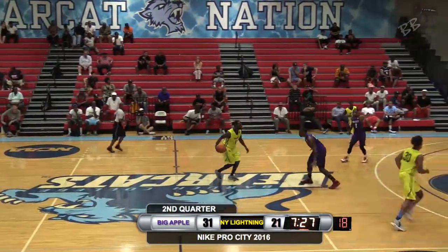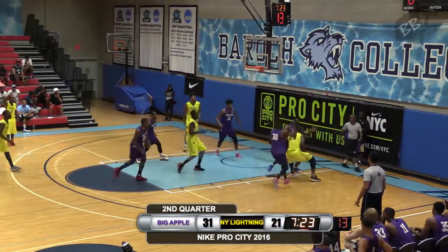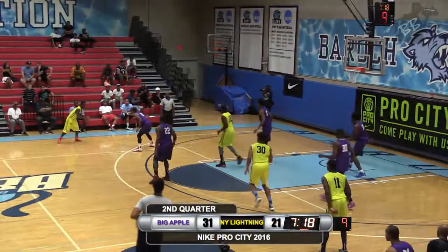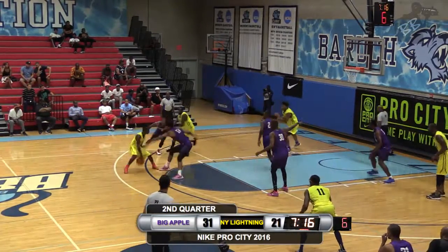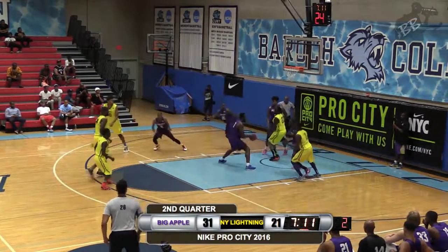Yeah, Lightning have been getting stops lately. They just can't score, can't get anything going on the offensive end. Burrell, the double comes on him. Somebody's got to be open. Burrell trying to find him. LeBrew all the way on the other end of the floor, off a screen. Inside, back to Burrell. Fade away, no good.